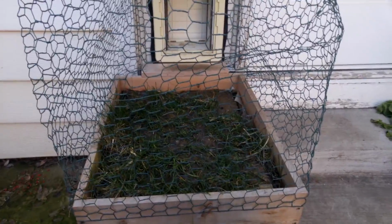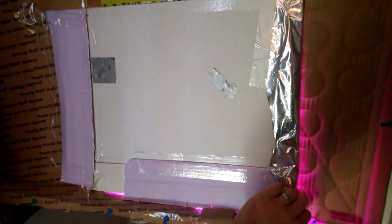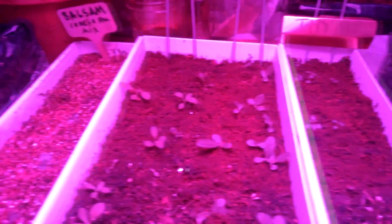And here is the cat prison, catio. It's looking a little rough and ready. And hiding deep within the closet, the gates of hell. This is where the babies are grown. Look at all the babies.